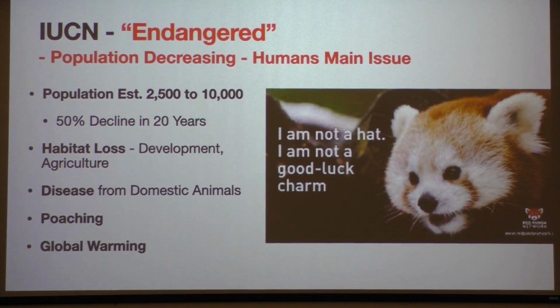If they come close to domestic animals, they can pick up diseases from them. But they do suffer a lot from poaching. They're poached for their fur. The fur is really, really soft, and they turn them into capes and hats. Indigenous bridegrooms want to make hats out of their fur, and it's a good luck charm for your marriage. And the other issue is global warming.